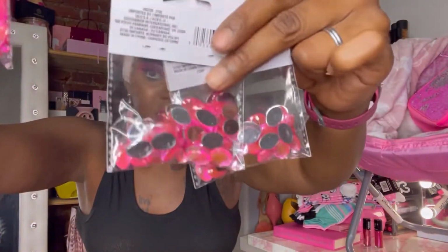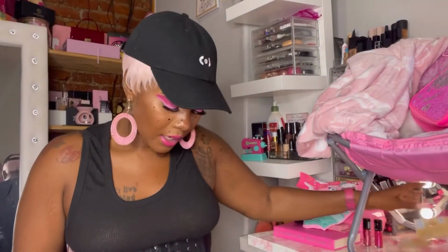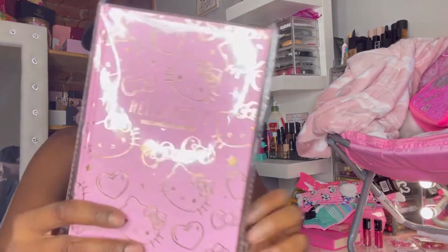Okay, this is really cute. These came from Dollar Tree as well. These are the jewels and gems, just some flatback pink gems. It is raining outside here, maybe it's thunder. And then this, oh my gosh, this is the Hello Kitty Wellness Planner. This was really cute. You get 88 sheets and it's just Hello Kitty. I got this from Five Below for $5, of course.